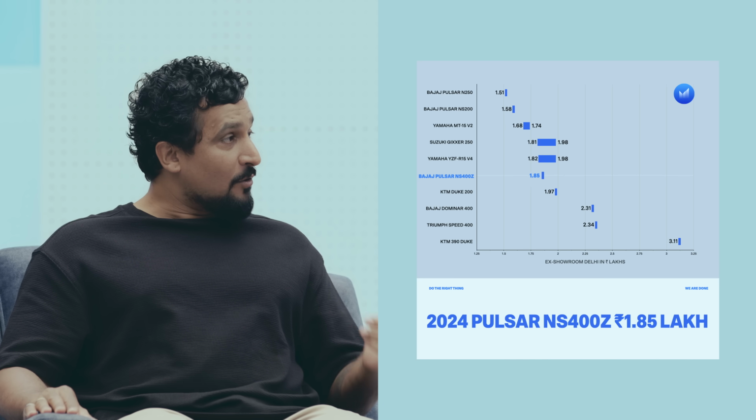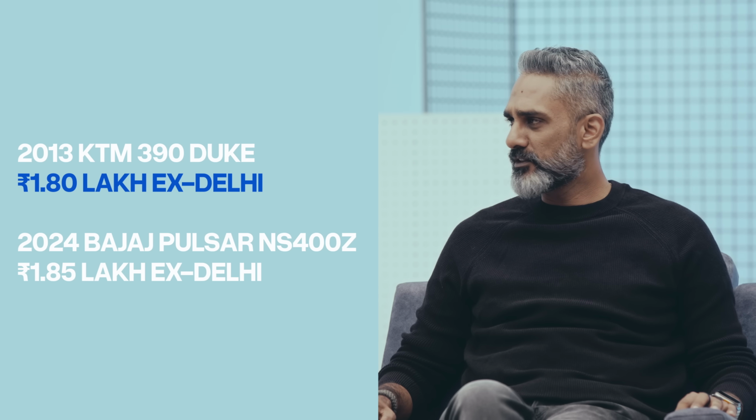And I think the real shock about this Pulsar is its price tag, right? Sub 2 lakh rupees for a 400cc motorcycle. Correct. Takes me back 10 years to the 390 Duke, which started off then at roughly this price, I think. Which was crazy. So 10 years later, we're getting a 400cc Pulsar for the same price, which is incredible.